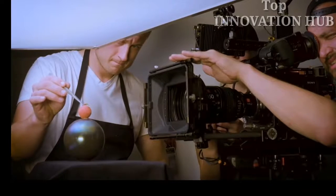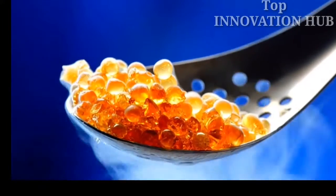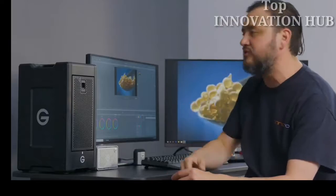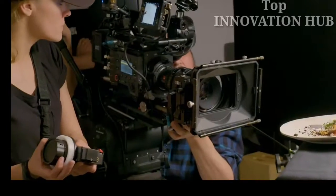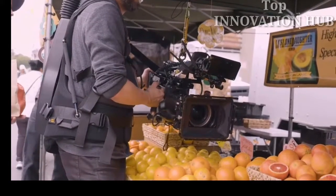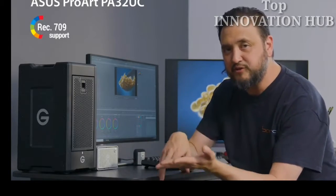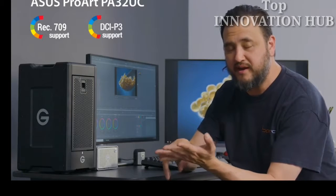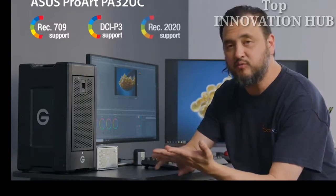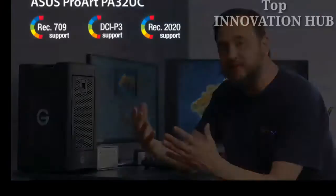And that's huge because it allows you to QC on set the images and to check the levels without needing to get a $30,000 monitor. You can at least check the brightness levels. You can see that they're within your color gamut and within your broadcast spec. This monitor is capable of doing Rec 709, which is your standard high-definition broadcast space, P3, which is the theatrical mastering space, and also Rec 2020, which is a future space with much more color options.